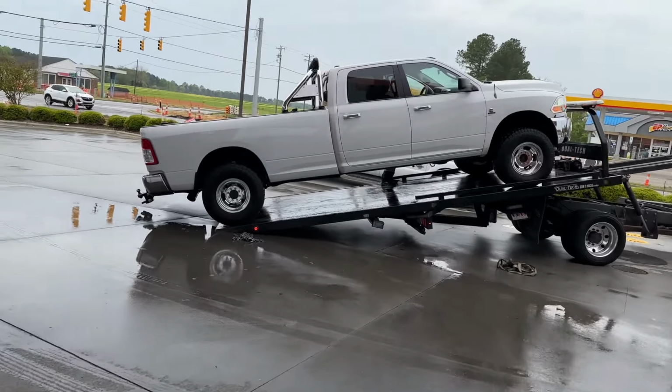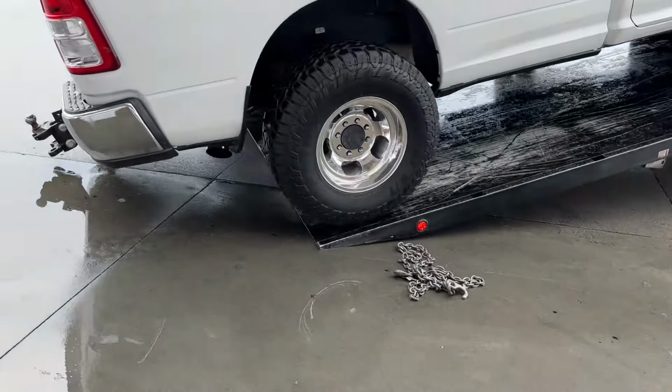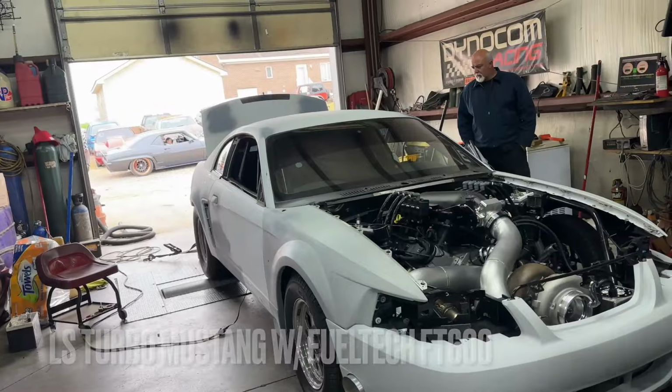Jesus, look at this long bed Larry over here, barely even fits on the truck. All right, we just got here, Paul Powell. My truck's still broken, but bonus content.